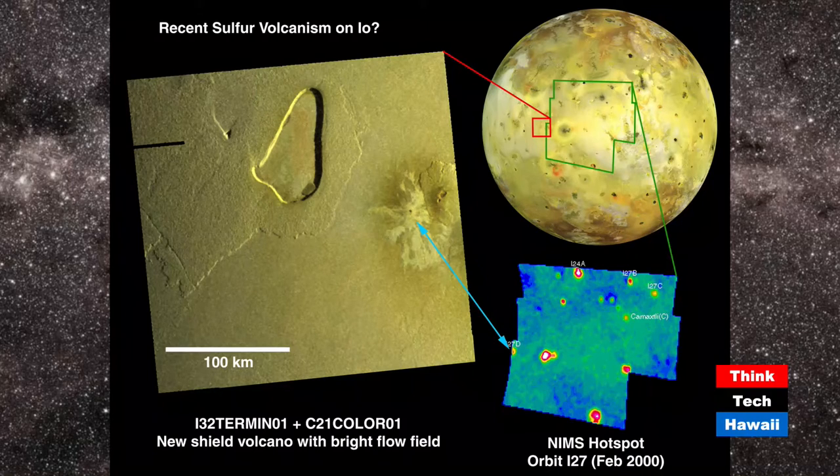And I should have pointed out down in the bottom right-hand corner on this image, you've got, again, the same temperature image. This was taken in February of 2000. And you can see that all of those dark spots on the disk of Io in the top right, the black things, they're all active volcanoes. So let's move on to the next one.